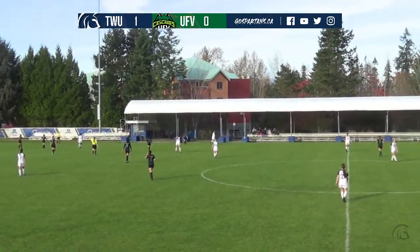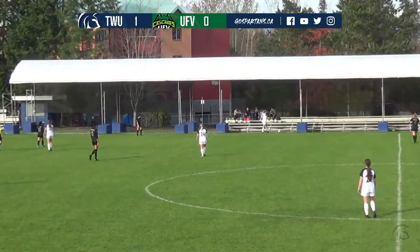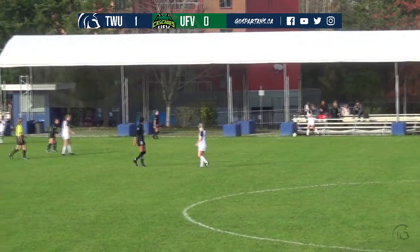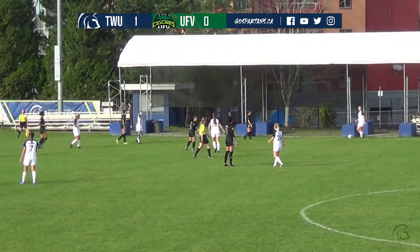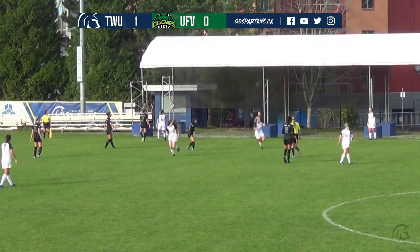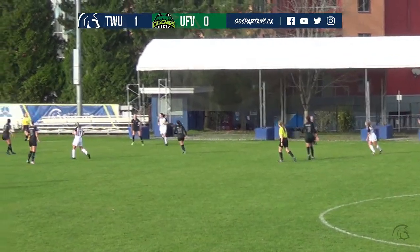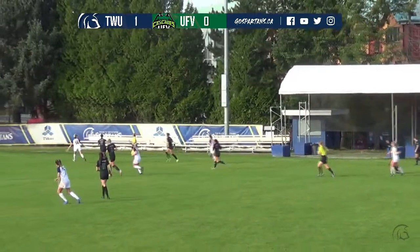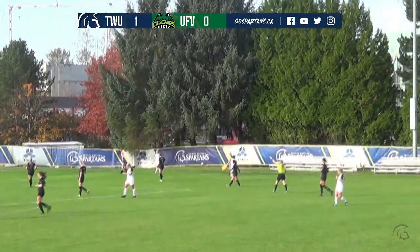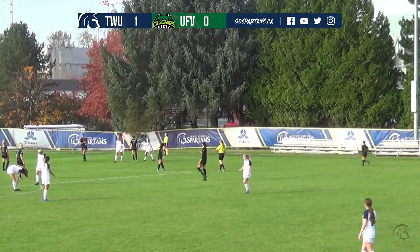Cascades just chip it out. Goes off the roof of the grandstands there. Spartans on the kick in. Right around the 90th minute mark now. Still Spartans ball here on the Cascade side.